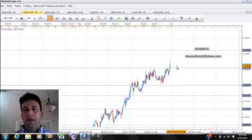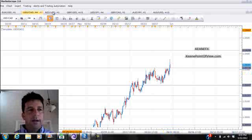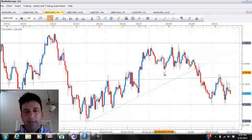After the release of non-farm payroll, if we're still around this 103.10 area, this could be pivotal. If we stay above it, we could have a move back up into 104.20. If we break below, we could have a move back down into the 102 area. The last pair I'm looking at is the New Zealand USD cross.